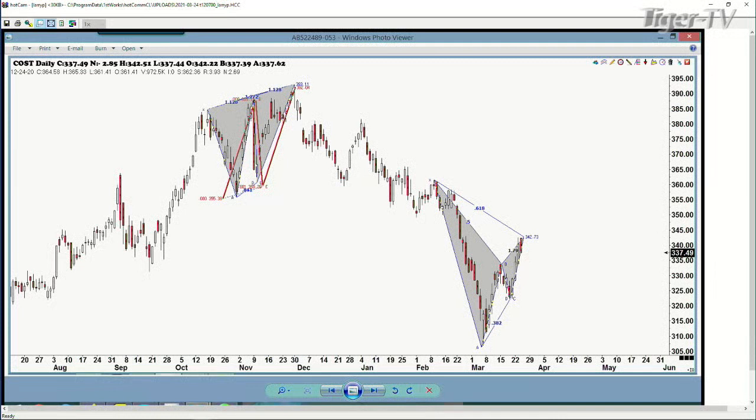It made that three drive pattern up there back in November, so it's a weaker than market stock, and it should not be, because if you go to any store in the country, the Costcos are packed. I mean, they are literally packed. They have masks to wear and social distancing, but the parking lots are packed. It's a big deal. So anyway, that's what it looks like in Costco.